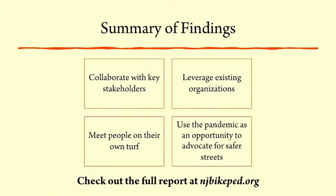So to summarize the findings from the survey, first, collaboration with key stakeholders is essential. Stakeholders will vary depending on the type of project and where it is happening, but may include neighborhood associations, local nonprofits, community organizations, health departments, economic development organizations, and housing authorities who have, again, strong social connections with community members.